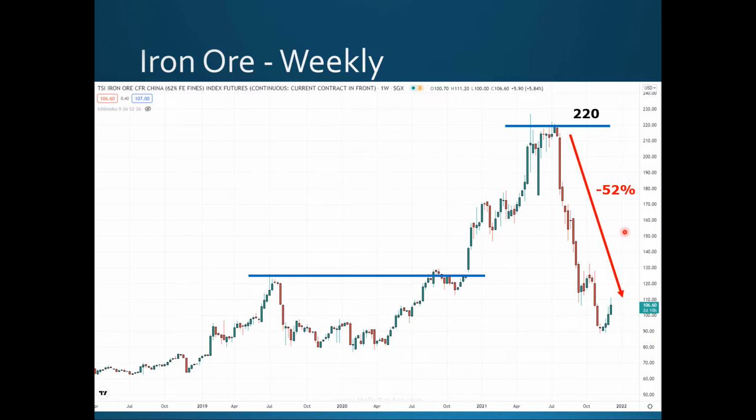And with iron ore, obviously, there are a lot of economic factors and supply and demand factors driving this price. But in terms of technicals, it really needs to try to consolidate and get the volatility under control before it has any chance of moving higher from here. And that obviously feeds into the US dollar, as I mentioned.